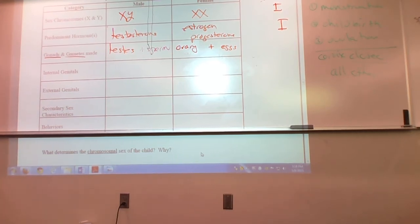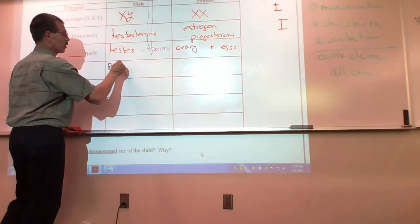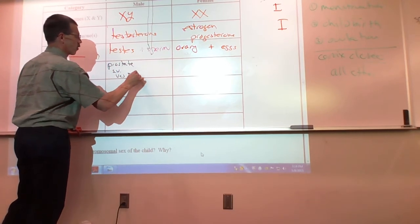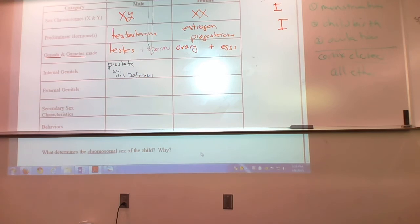From your chart, internal genitalia. You can look at the plumbing. So give me some internal boy parts. Prostate, seminal vesicle, the vas deferens, epididymis, everything on your chart that has an eye could be defined. So if you have a prostate gland, I can say, well, you must be a boy, because boys have a prostate gland.